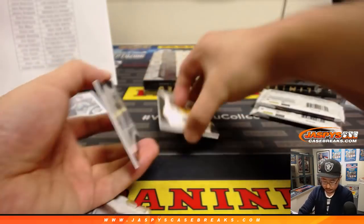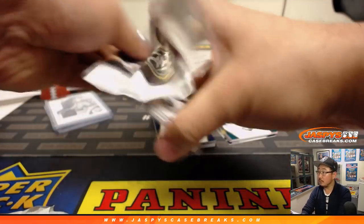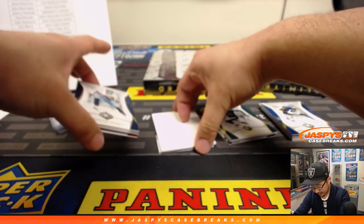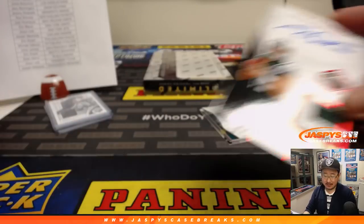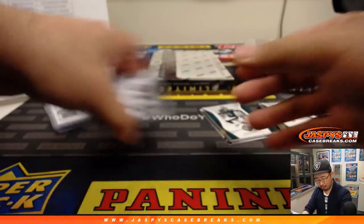Good luck, everyone. Were there 14 boxes in Limited last year? I feel like it was 12. Or 15, maybe. There's Sam Darnold. Wow, two-color patch and autograph. 7 out of 10. Nice. So that goes to Sean Cole and the Jets. There you go, Sean. Nice.